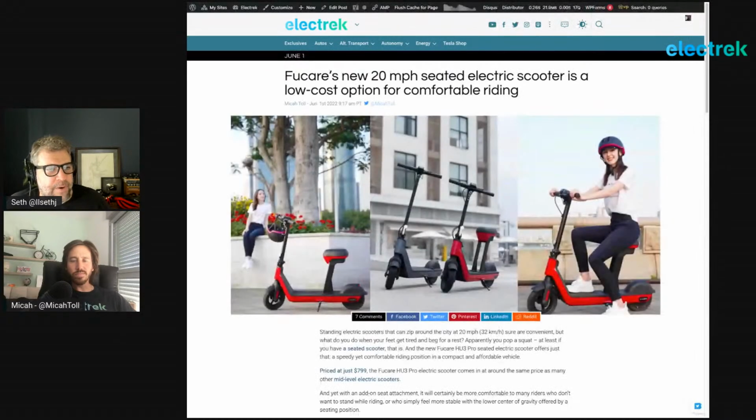I don't know if this is the right pronunciation. Fucare, a new 20-mile-per-hour seated electric scooter, is a low-cost option for comfortable riding. I love this thing. Yeah, I don't know, that's how I pronounce it. Until someone tells me differently, I'm going with Fucare. Yeah, Fucare, they've got a number of different interesting electric mobility options.